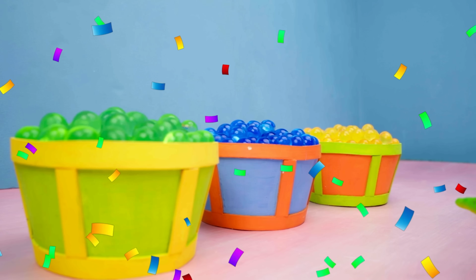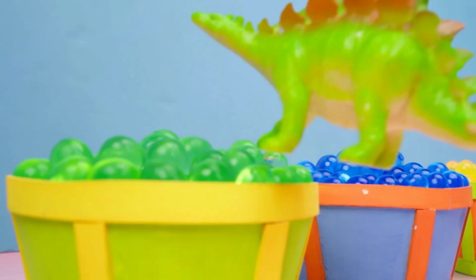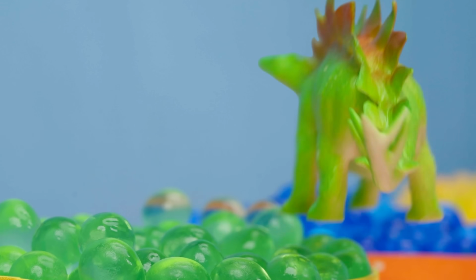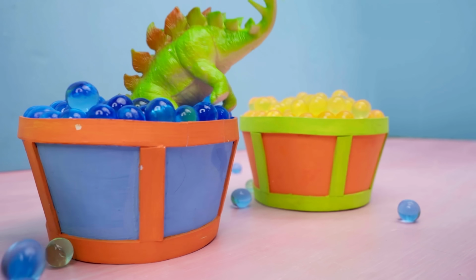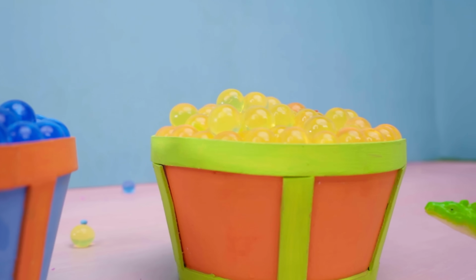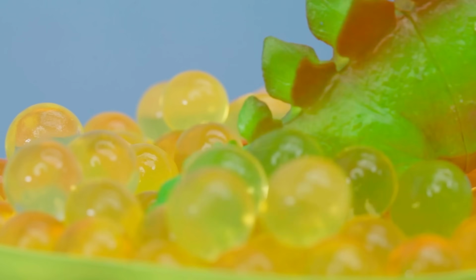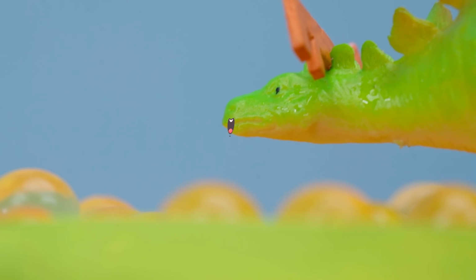Whoa, so many colorful Orbeez. The Stegosaurus has come to collect a key. Green Orbeez, lovely. No key here. Blue Orbeez. Uh-oh. This one's empty too. Wow, the yellow bees look so nice. Hey, there it is, the orange key. Time to open the locks.